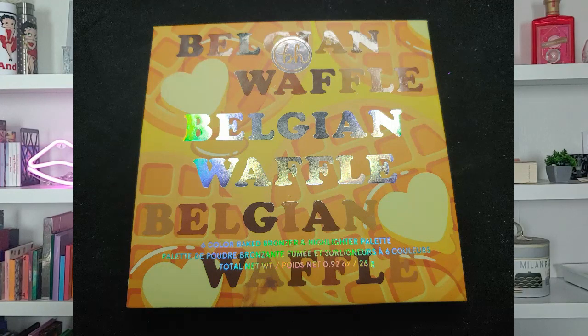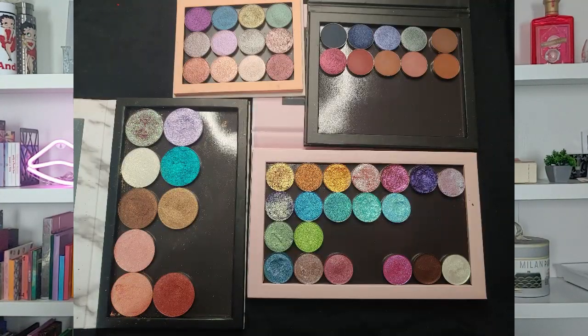And okay, so bronzer and highlighter palette. I have one. It is the BH waffle, Belgian waffle, and it has some highlighter shades in it, but it's mostly bronzers. Okay, so I have my eyeshadow singles that are in Z palettes, and I have 49 of those.